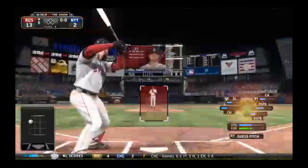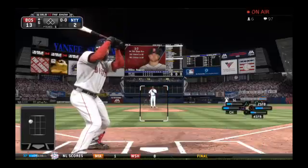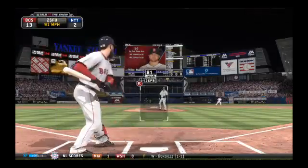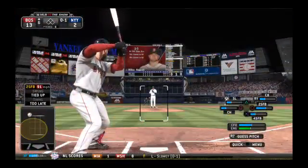Mike Napoli will stand in again, but first we'll flash you back to the very first inning of the ball game. And here you go, a solo home run that had him off and running early on. Couldn't resist on that one, and he's behind 0-1.